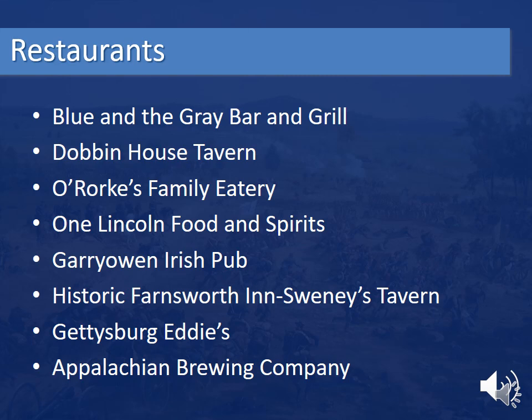The historic Farnsworth Inn Sweeney's Tavern, that's another one that's great, because that one has memorabilia in the tavern from the Gettysburg movie. So they might have Tom Berenger's jacket. He played James Longstreet. They have so many autographed pictures and memorabilia. If you're into the movie and into memorabilia like that, you would very much enjoy that. And the Appalachian Brewing Company, that one is a relatively newer one that I had gone to a couple years ago, and it had very good food and drinks.